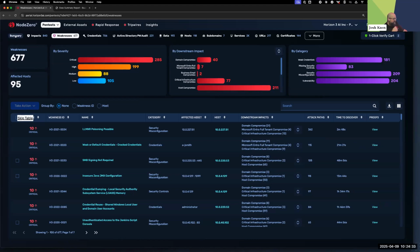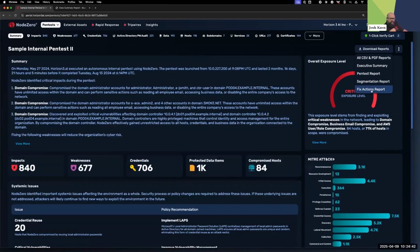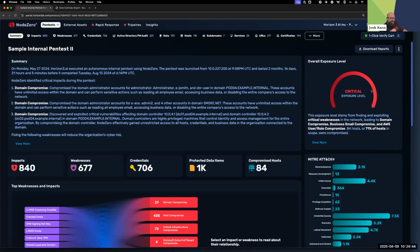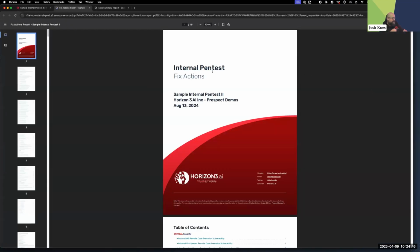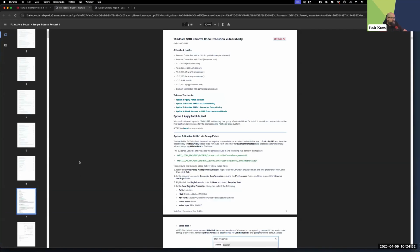And of course, we have reporting. So let's talk about reporting for a little bit. If I come over here and look at the reports, we've already talked about the fix actions. So I'm going to show you this report first. If I click on the fix action report, this is all of the fix actions in one place. So we were looking at them in the console, but you can also just download the entire report.